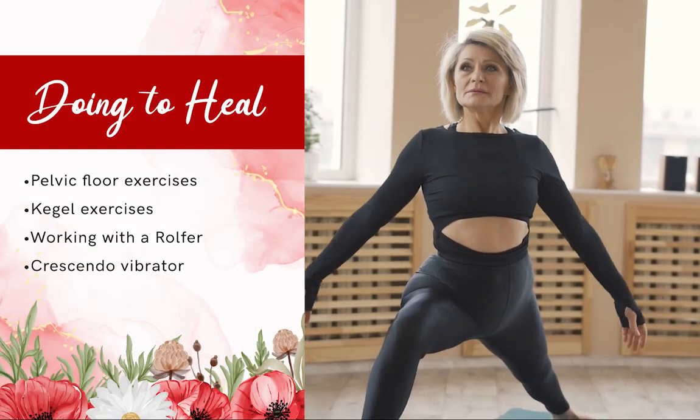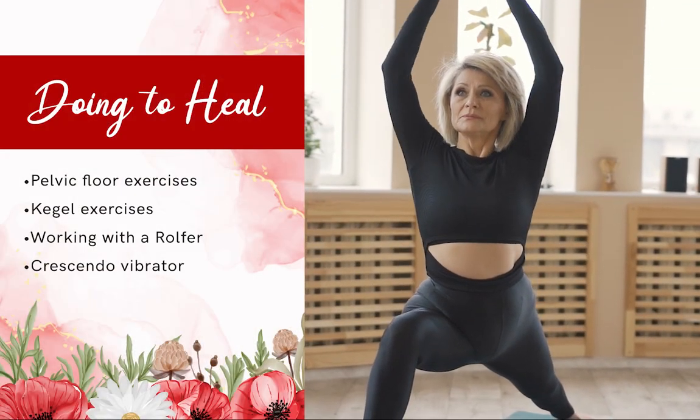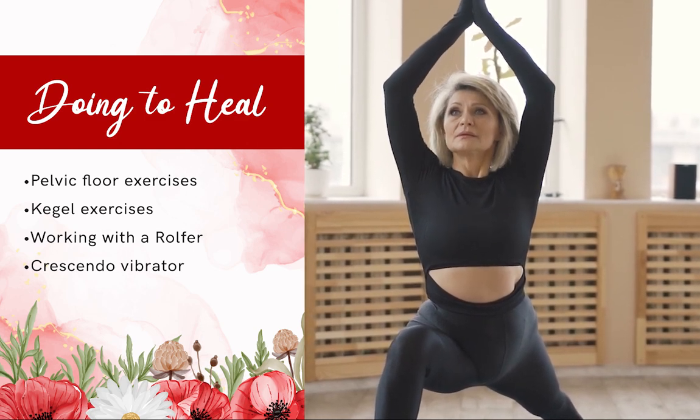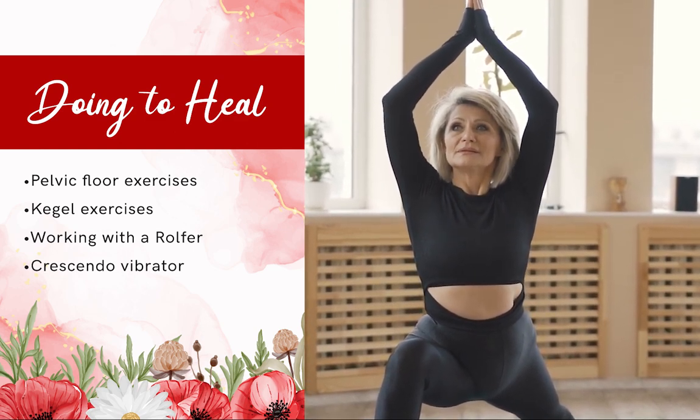And so what I'm now doing to heal is a few different things. One, I'm doing some of the pelvic floor exercises and the Kegel training things that I explained to you in my last video. Two, I am working with a Rolfer, and this Rolfer is actually going deep into some of the tissue of my pelvic floor to help me release it.